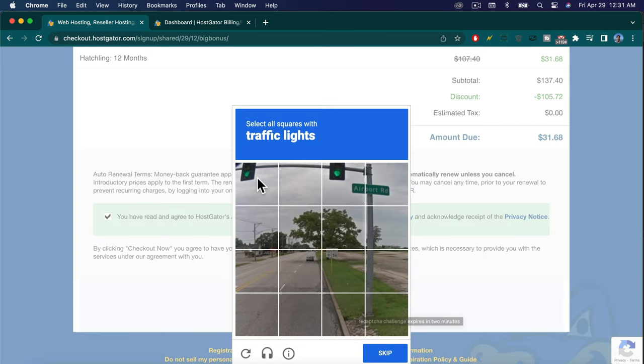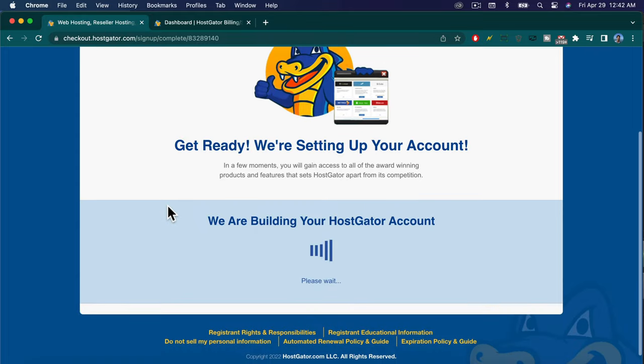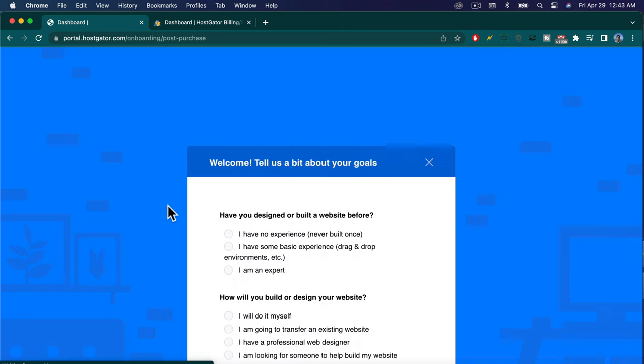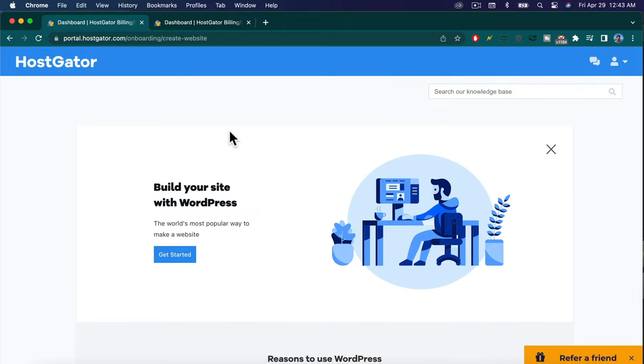All right. Of course, there's a CAPTCHA. All right, moment of truth. All right, we can skip this little survey here. And it worked. Hooray. All right, so now we can just click get started and build your site with WordPress, just like that guy's doing.